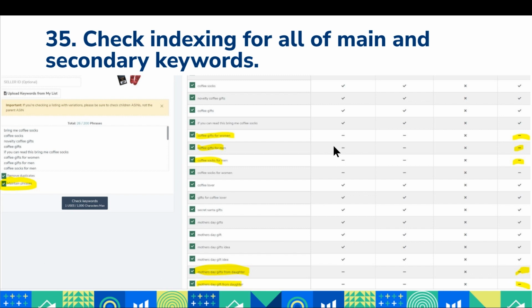Now, here's the thing. You're going to find that sometimes even though you have the keyword in your listing, you're not indexed. Here's a product that I did, a test product, that were coffee socks. And you can see all of these coffee related keywords and even Mother's Day related keywords. I was not indexed for it, despite me having it in multiple times. Now, here is why that might happen. Of course, it's going to happen if it's like branded keywords or keywords that you don't have the rights to advertise for, something like that, right? Or if you don't have the keyword in your listing, it's like, duh, that's why you're not indexed.